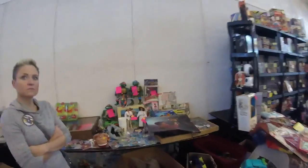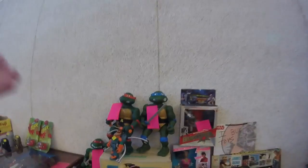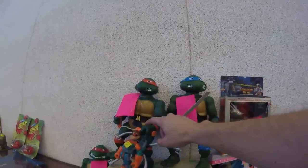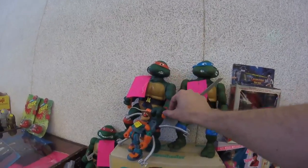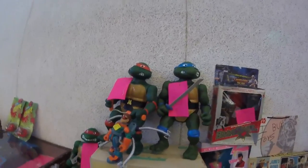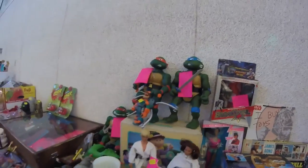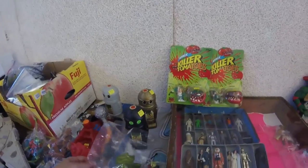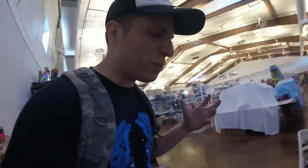So moving right along, we got some other Bravestarr, the larger 12-inch turtles, which are always missing these darn pieces. Like, I have the four in my set, but I don't have Michelangelo's nunchucks. I don't have Leonardo's sword there. So that's a great addition. And I'm hard-pressed. Sometimes I'm like, do I buy it just for the weapon? And it's a struggle. It's the struggle of toys.